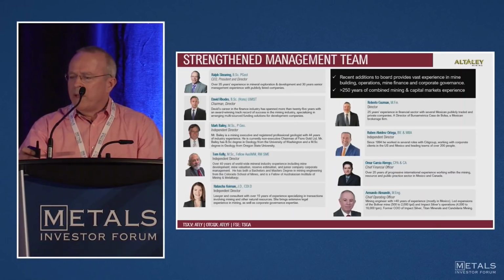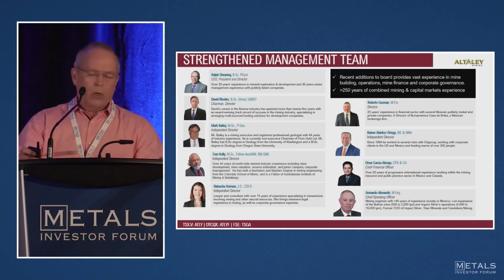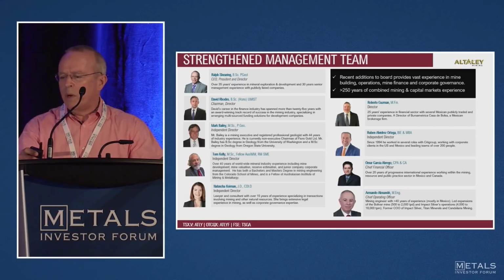Strengthened management team. We have a very strong management team. A lot of new directors came on board. I won't spend a lot of time on this because we are short on time here, but I'd like to point out David Rhodes. David Rhodes is our chairman of the board. He's the managing director of Endeavour Financial out of the UK. Endeavour Financial has raised billions of dollars for mining companies. We've hired that group as our advisor, and David is our chairman of the board. Mark Bailey, a lot of you might know Mark Bailey. He was the founder of Mine Finders in Mexico. He's now retired, but giving us lots of good help.